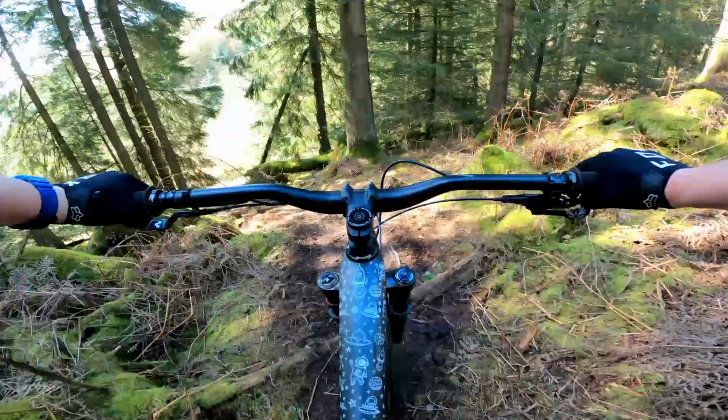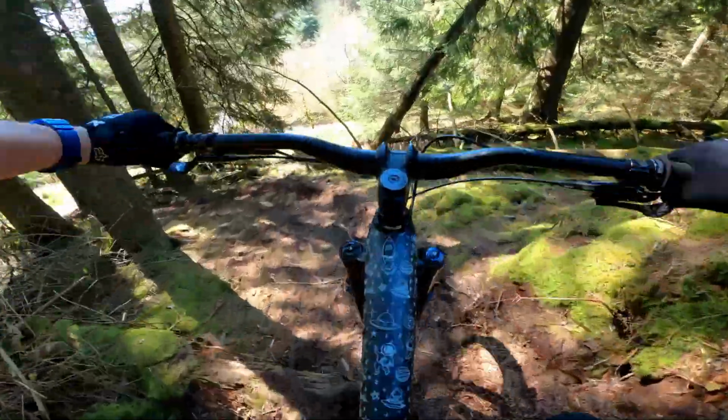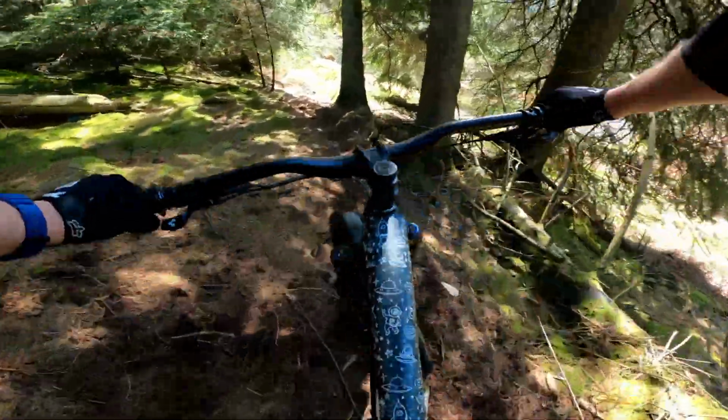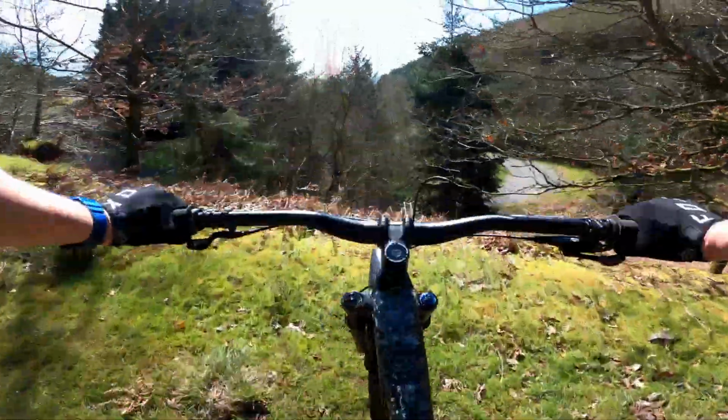I don't know quite what I was expecting when I arrived here today, but the riding here is way better than I was picturing. Despite these trails being so steep, this is certainly a slower, more technical trail, and one I'll definitely be coming back to ride again soon.